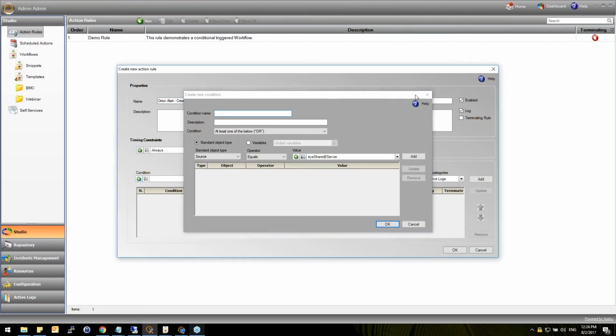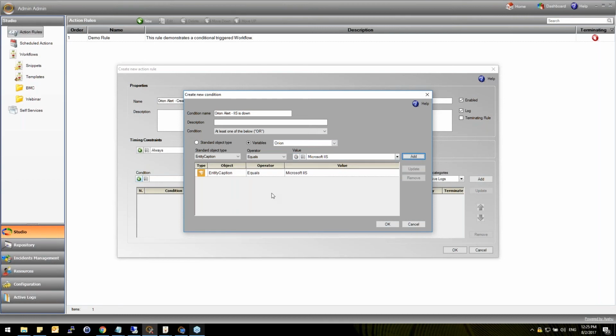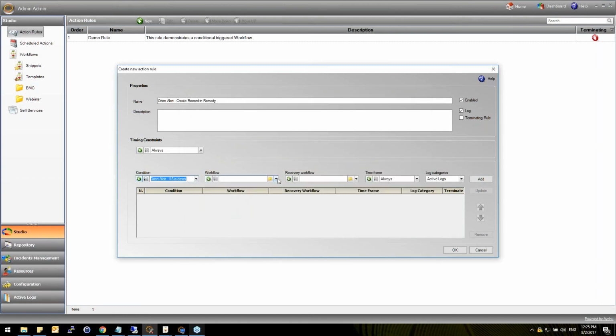So we're going to create a condition saying if we get an alert from Orion, any alert, with the entity caption, which is the monitored object, that equals Microsoft IIS, this is the condition. Please trigger workflow named Webinar Demo SolarWinds Integration with BMC Remedy. Okay? So basically, if you receive an alert from Microsoft IIS to iShare, no matter the device, iShare is going to trigger the workflow that's going to take care of that particular scenario by opening a ticket in Remedy, creating a work log for it, and of course acknowledging the alert in SolarWinds.